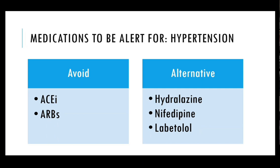So the ones that I do put on ACE and ARB, I ask them first, hey, are you planning on having a child in the next couple of years? And then if they're not, then I discuss it with them and let them know, hey, this medication is teratogenic, and if you find out you're pregnant, you should let us know right away. So I inform them very well. It's counseling, not a flat no. But most patients of childbearing age, I just stick with calcium channel blockers or thiazide diuretics.